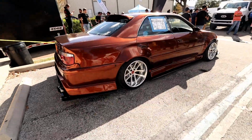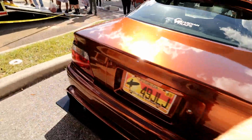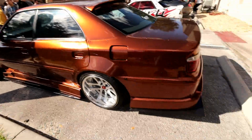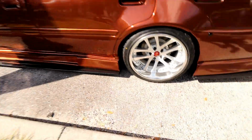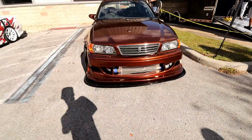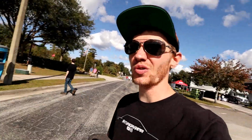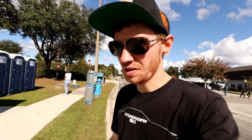This new Chaser he has is just sick. I do love the wheels on this. Chasers have always had a cool place in my heart. Wouldn't mind owning one day, but yeah, those are badass. They look awesome on here. Color is an interesting choice. Definitely looks cool. You can definitely do a lot more filming over in this direction because there's no crazy loud music. So let's go see Mr. Kyle's, aka Black Widow Supra.